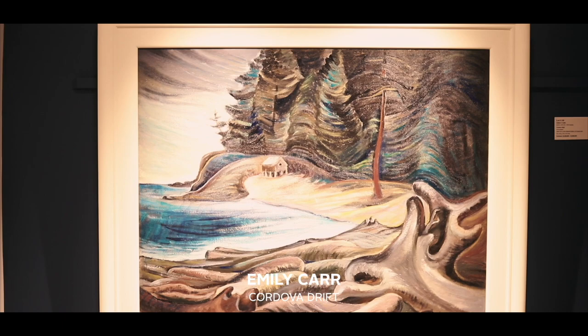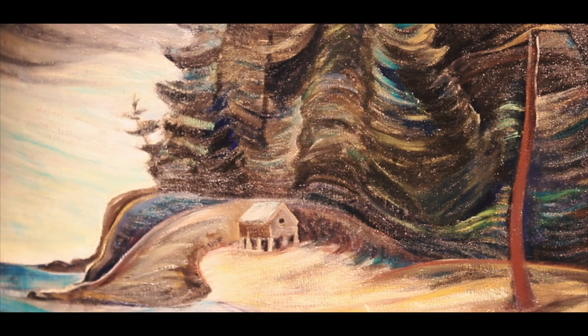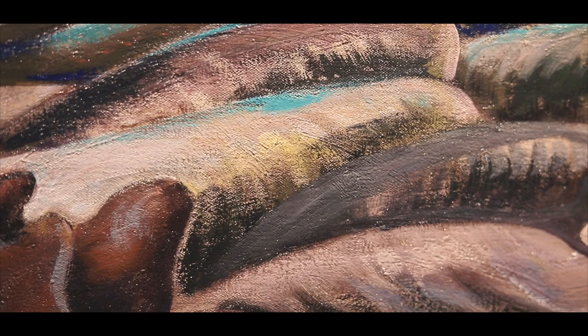I'd like to talk a little about the masterpiece in our auction, Emily Carr, Cadeau Drift. This painting has been in the same Toronto family since the 1950s. David and I first saw this painting at the collector's home in the fall of 2000. That's after we sold Emily Carr Alert Bay in the spring of 2000 for over $1 million.